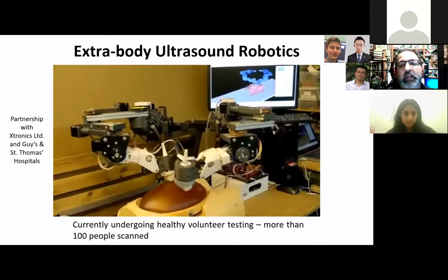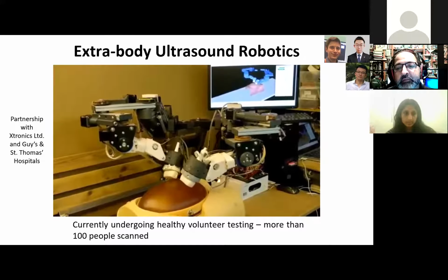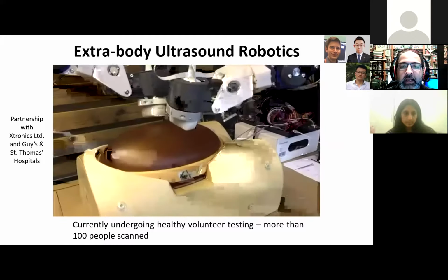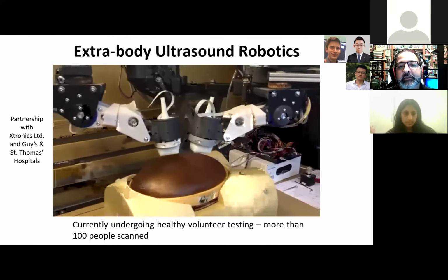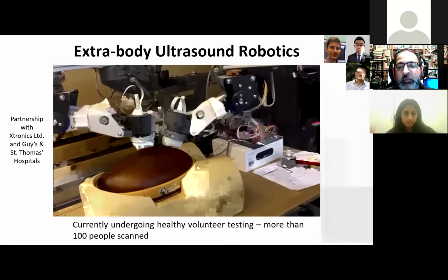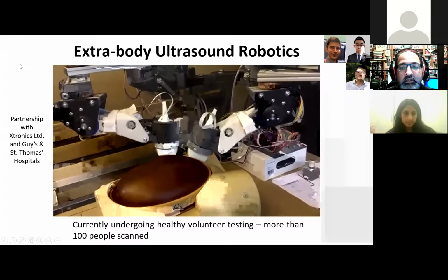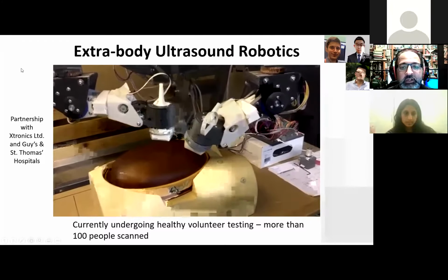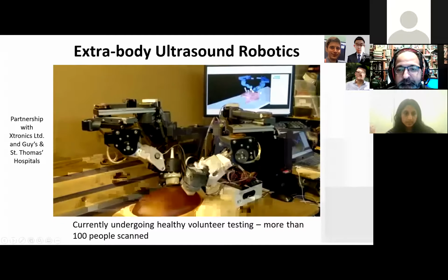And also it's quite intelligent in that it can be coupled to an AI system which automatically looks at the images and actually helps the robot to move and analyze the images to make sure that the data acquired is good, and that it also looks at the images for any abnormalities in the fetus. And that's ongoing, and currently we're testing this in some healthy volunteers, so not pregnant women yet, but hopefully moving on to that. We've already scanned about 100 people with this robot.